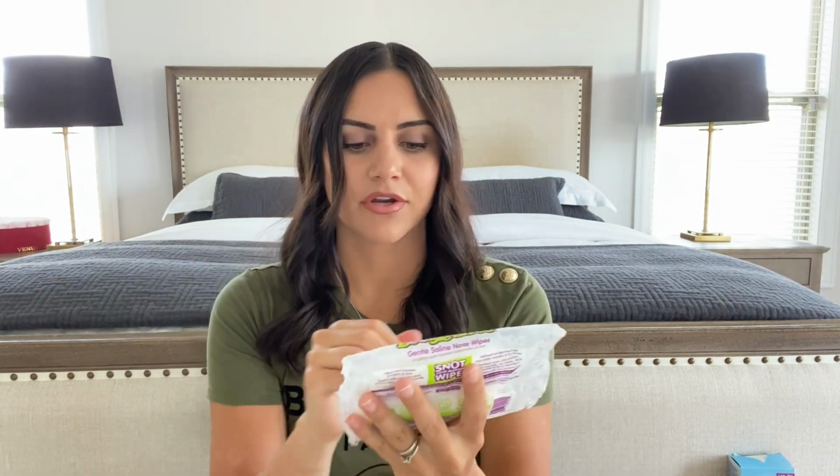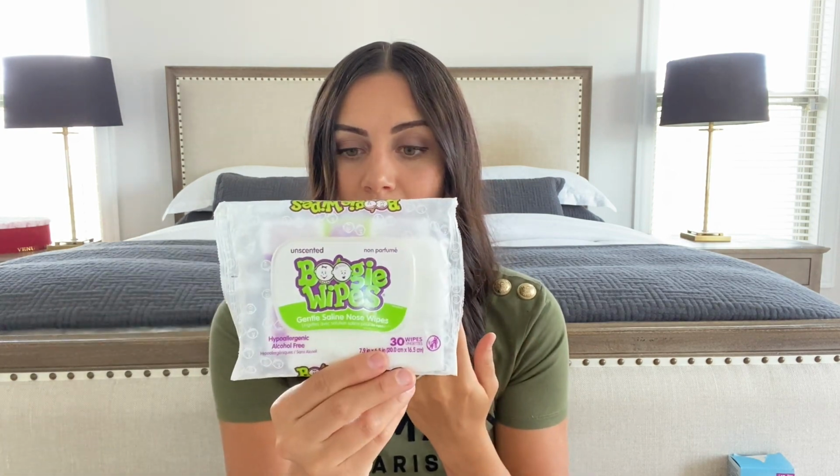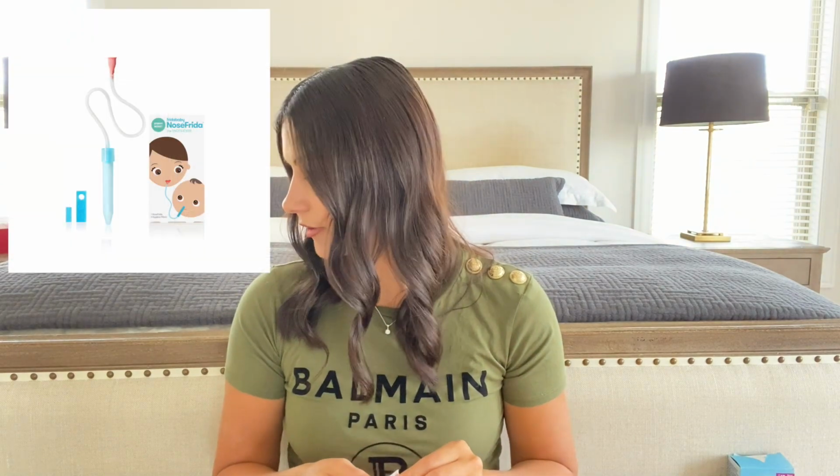Another thing I love are these Buggy Wipes. These are the unscented ones. And basically anytime they have snot coming out, you just wipe it off. And another thing that I really like for their snot and all that is the nose Frida. I don't have it with me, but I will show you guys a picture.